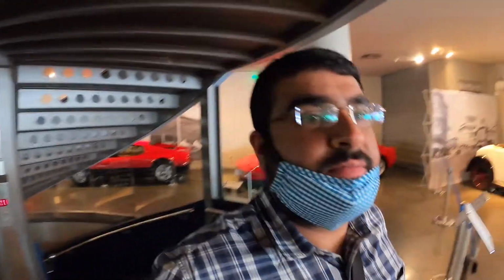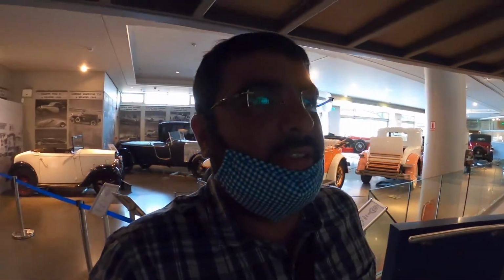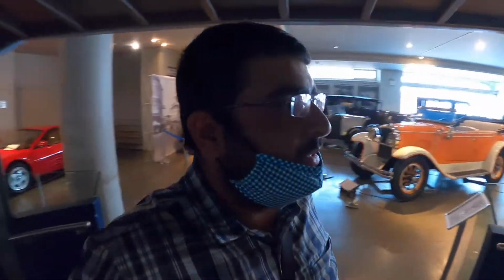The ticket was cheap as well, only €5. It's usually €10 and €8, but because of the whole COVID situation, I guess maybe it's less comfortable for you to walk around with a mask on. They've reduced the price slightly.